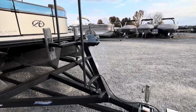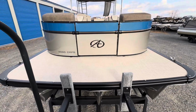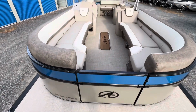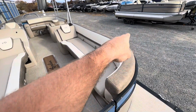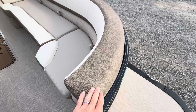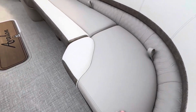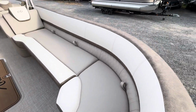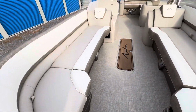Let's hop up in here and look at the interior. We got the nice dune colored flooring. We got the buckskin interior with the oak barrel accents. They do a good job of splitting up your textures there. It gives it a nice look. This is going to be the Sonora vinyl, so you got your buckskin with off-white. Nice little detail in there. We like that a lot.